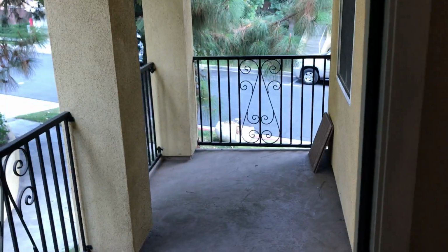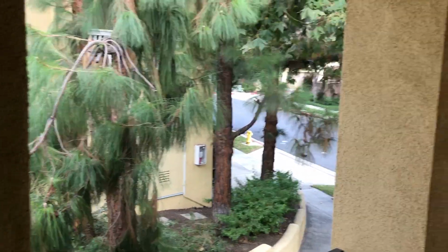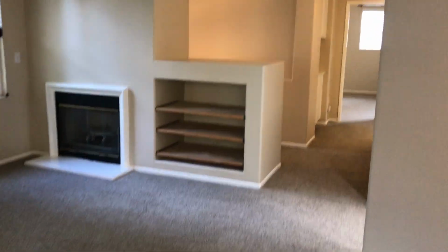And then it also has a nice little balcony area as well. And that is kind of your view there. So anytime you want to just come outside and enjoy the weather, you have a great place to do that. Then I'll take you across the hall.